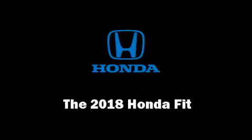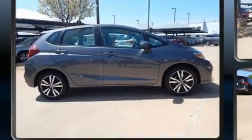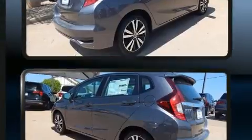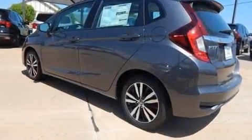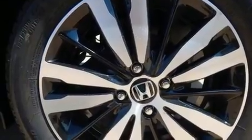Sensibility and practicality define the 2018 Honda Fit. This four-door, five-passenger hatchback will allow you to take command of the road with confidence. It features a front-wheel drive platform, an automatic transmission, and an efficient four-cylinder engine.